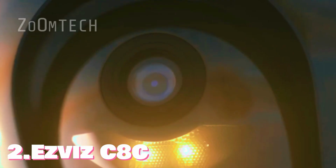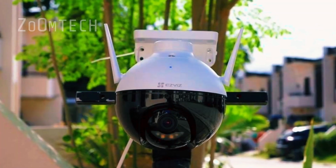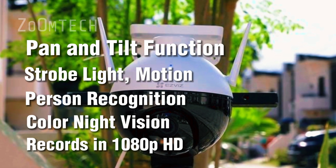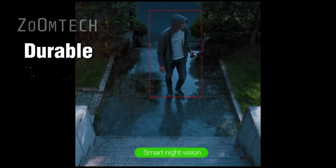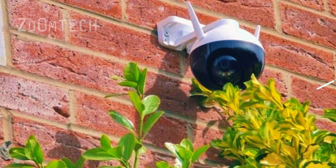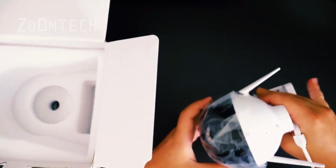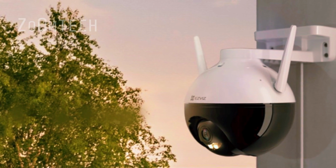2. ESVIS C8C. The C8C is an outdoor CCTV camera with a pan and tilt function, strobe light, motion and person recognition, and color night vision that records in 1080p HD. Although not to everyone's taste, it is durable, simple to set up and use through Wi-Fi, and it has an unusual appearance. Although it isn't as stylish as Ring or Nest cameras, the C8C has genuine pan and tilt, allowing you to modify the view from a distance rather than being constrained by what a fixed lens can see.